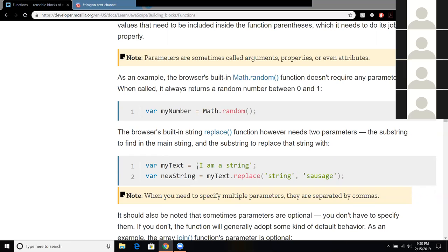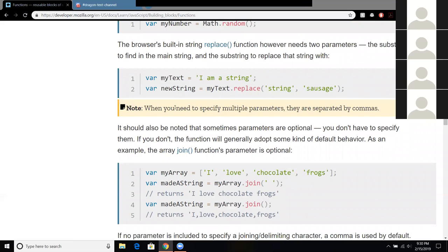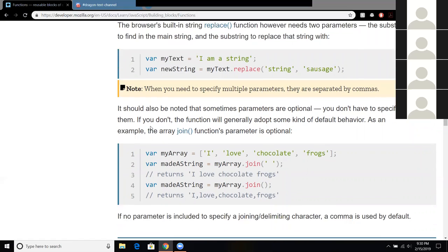var myText = 'I am a string'. var newString = myText.replace('string', 'sausage'). So newString is going to be 'I am a sausage'. Note, when you need to specify multiple parameters, they are separated by commas.